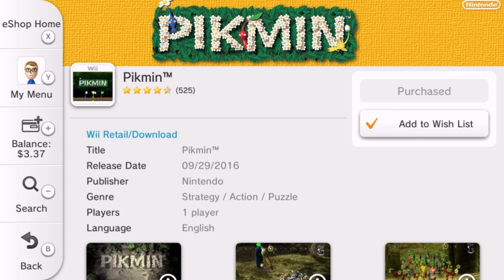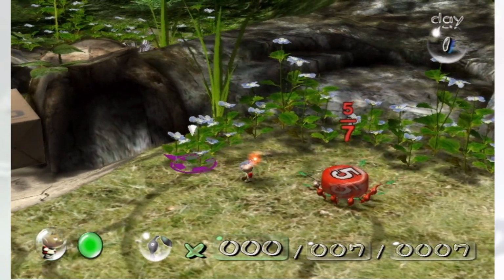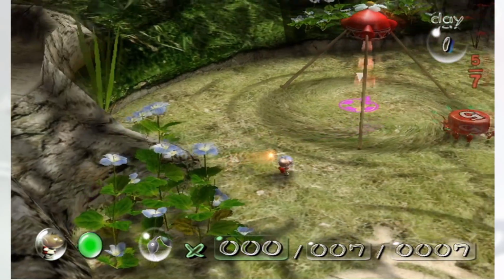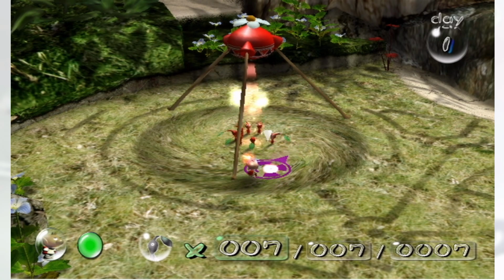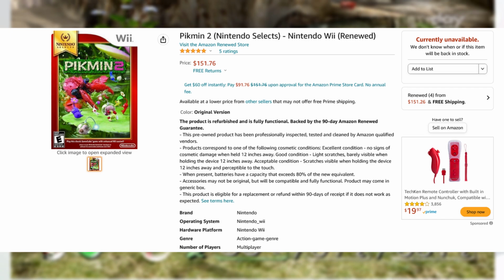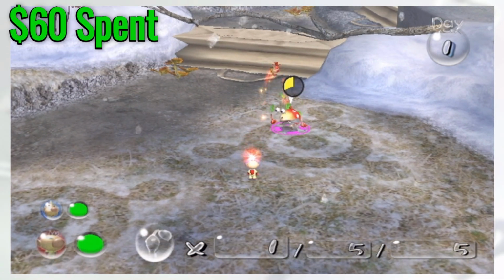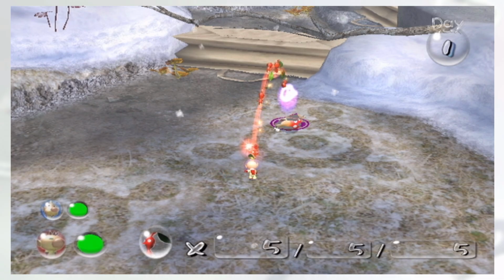I couldn't pass up what could be the last opportunity to get the new Play Control versions of them. This will be $40 together. GameStop only shows $35 for Pikmin 2 and only for in-store pickup. And if I can't get it online, then I consider it unavailable, and just a win in general for getting it instead of not. On Amazon, it's a different beast, as I'm seeing it for $151, and Pikmin 1 is about $55. I'm trying to round things high or low. Right now, with just these 3 games that I spent $60 on, I've saved $231. I already consider this a win, and we've just gotten started.